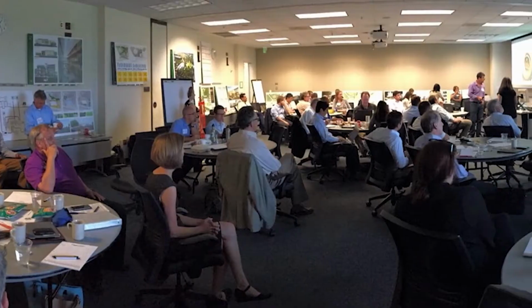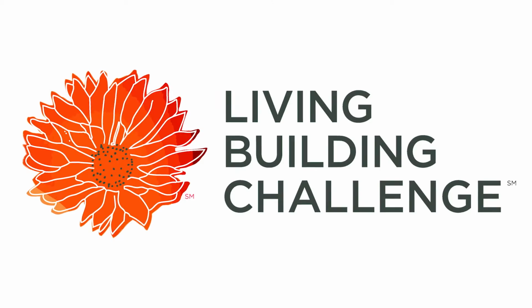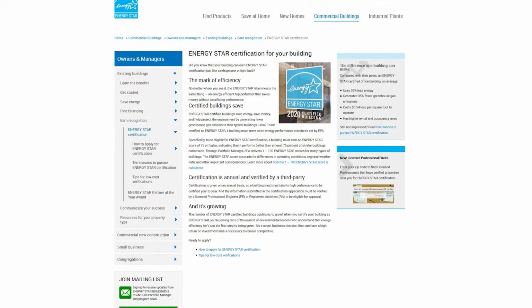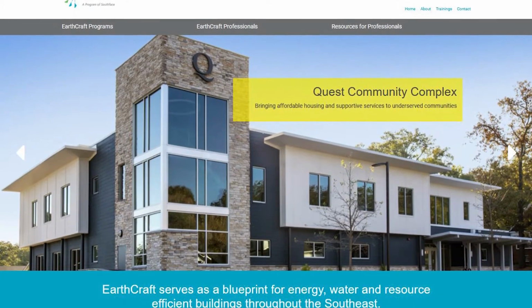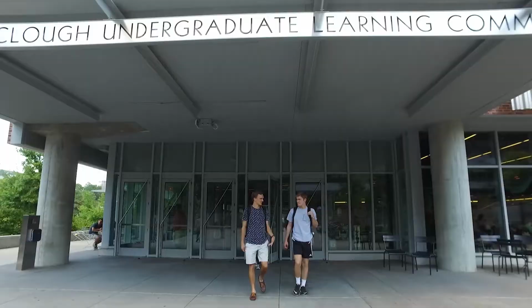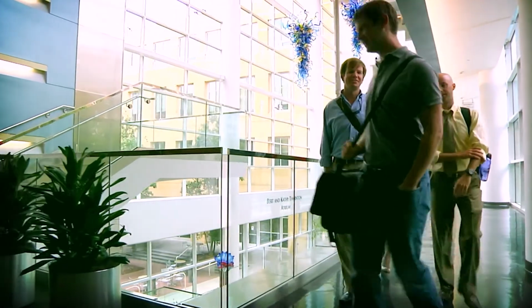It was designed and constructed to meet the Living Building Challenge, the world's most ambitious building performance standard. We owe a huge debt of gratitude to the various amazing green building standards that are in the marketplace. They have moved the market, building code, and conversation towards better buildings for the environment and occupants.